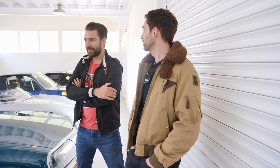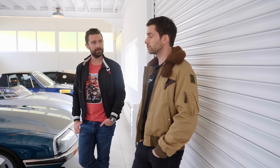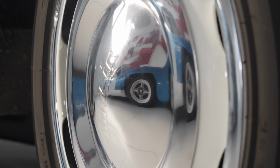How do you find these things, man? Seriously. I don't know, I spend a lot of time on the internet. This doesn't strike me as the kind of thing that's just going to crop up on PistonHeads. How do you find this? I'd say a lot of my cars have come from America. I've got a network of friends who spend their lives just looking for interesting cars. And a lot of my cars I've bought because they have fundamentally been interesting cars, but not necessarily in good condition. Sure. Because I like bringing them back to life.